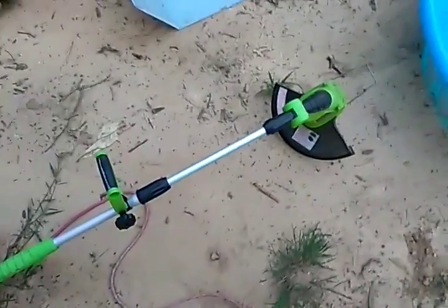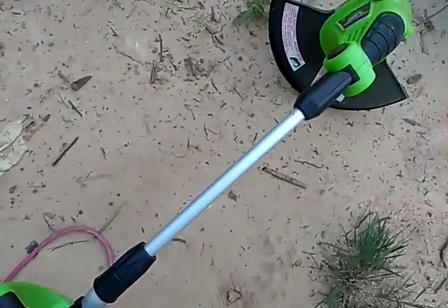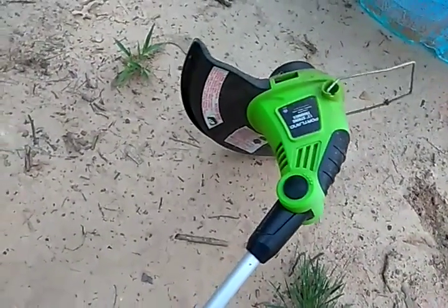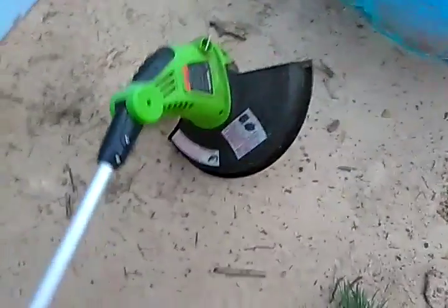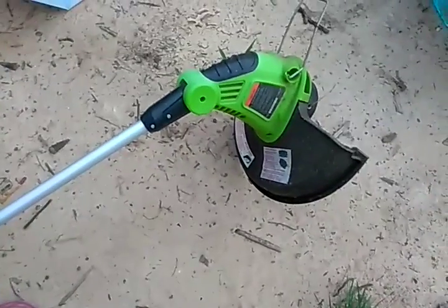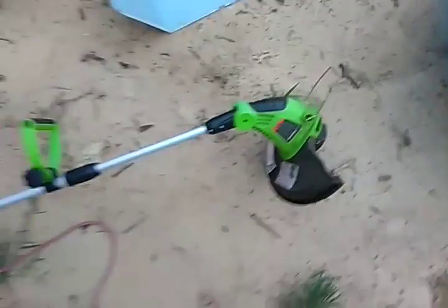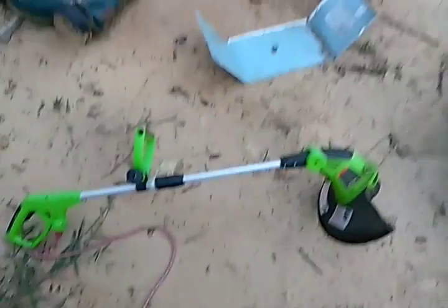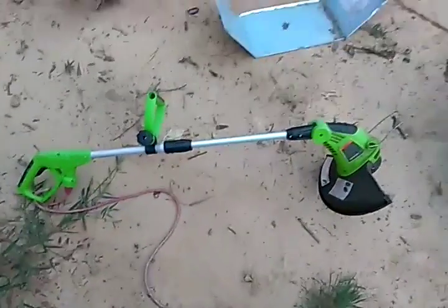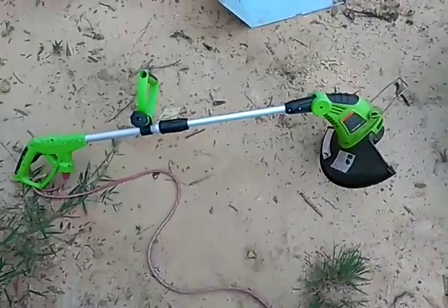Here's my weed eater. It's not anything special either. It works great, believe it or not. It's a 13-inch string trimmer. Anyways, nothing special about it. Just an electric weed eater. It does work great. Believe it or not, it's one of the best $20 investments I ever made. But it, along with my lawnmower, and I'm good to go.